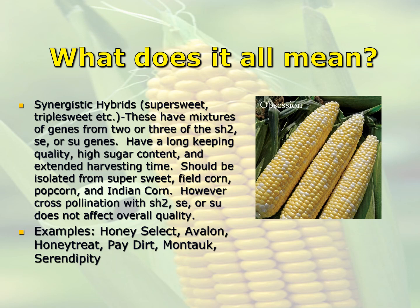This one also needs to be isolated from other corns, so just make sure that you've got it pollinated only whenever it's the only one tasseling out. Now it says if you cross-pollinate with SH2, SE, or SU, it won't affect the overall quality, but it could, and it might give you some different corn kernel colors in there if you're growing an all white or an all yellow variety. In this picture here is Obsession. It's a really great corn. If you find it or if you can order it, it's one that you can try.